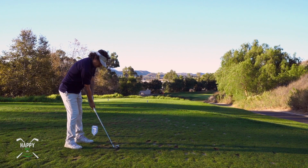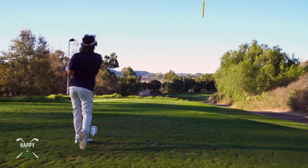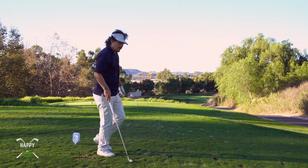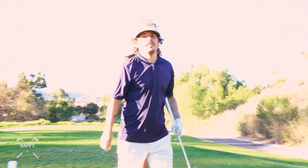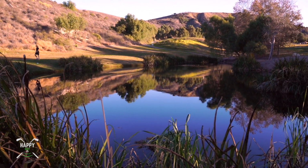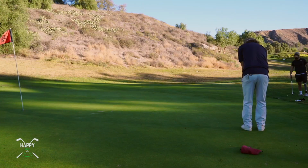Downhill par three. Be as good as you look, spin right. Stop, yep. Pin high, about 20 feet for birdie. Let's go tap. Tap one in. For birdie.